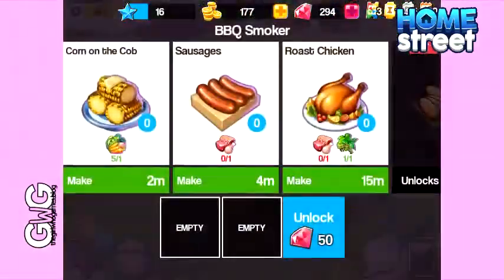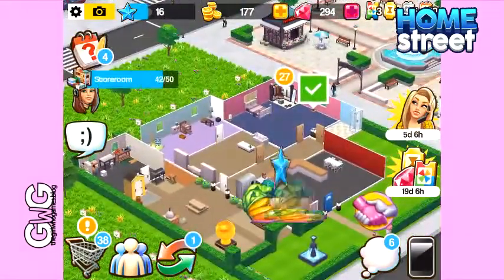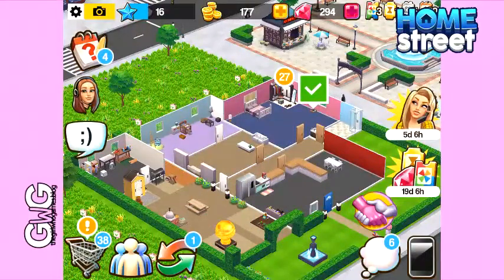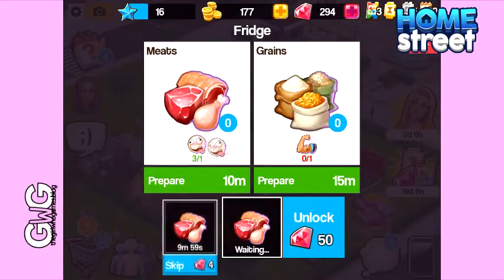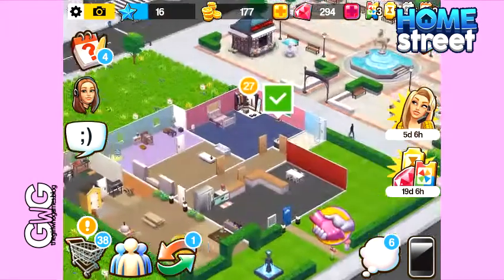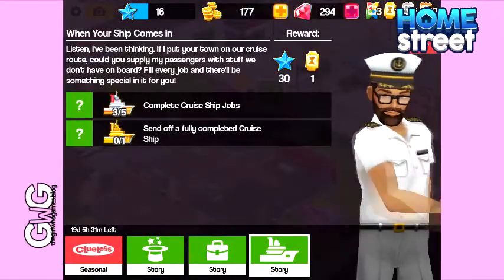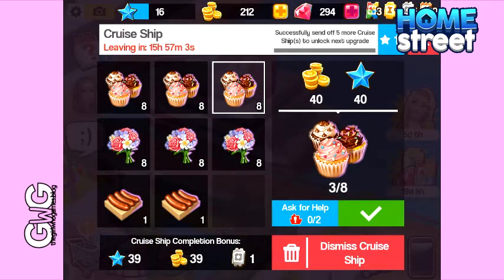So to make sausages you need meat, which you can get from the fridge. That will take 10 minutes to prepare, and then you can put it on the barbecue and make some sausages. So we still need some more cupcakes before we can complete the first one of those. We only have 3 currently.